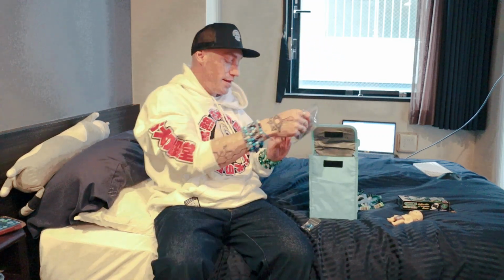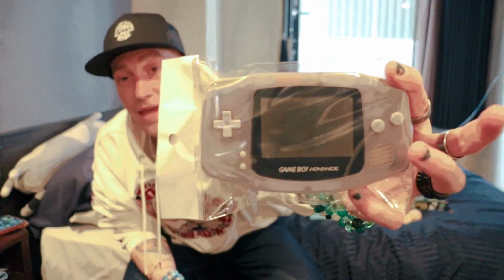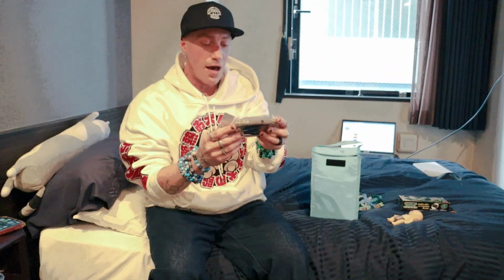The next thing, this is very cool. Game Boy Advance. Game Boy Advance, hell yeah. So, one thing about Japan that's very strange is Game Boys are stupid expensive. Just a regular Game Boy, like the original release Game Boy, you're looking at like $200, you know? And that's insane. If you want a Game Boy Color, you're looking at like $200, $250, and it's nuts.